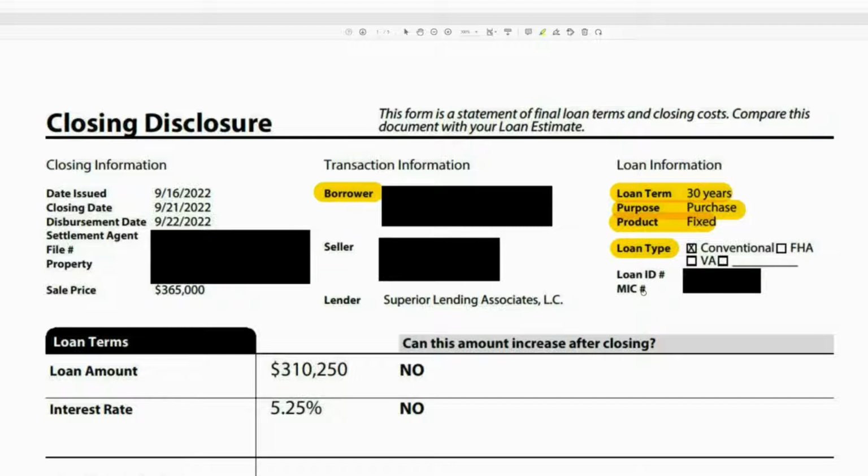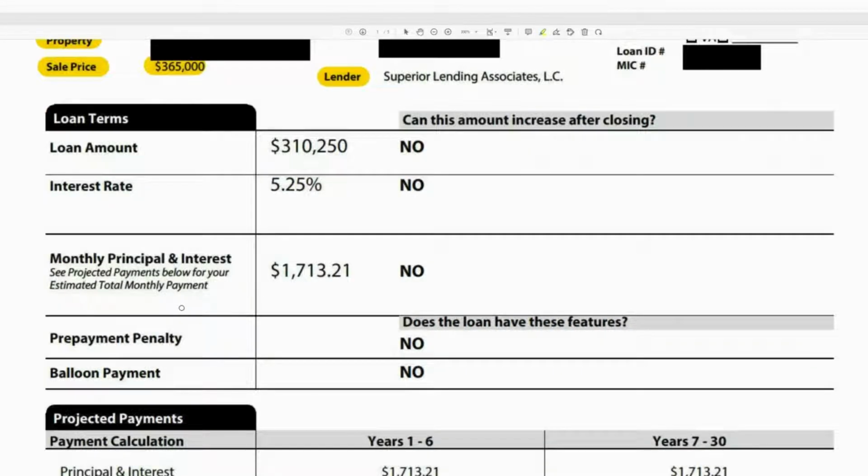Loan ID and MIC, those are internal tracking numbers for the loan. Lender's going to be here. Now your seller's info is going to show up. And then here's your sales price. Make sure the property address is correct. This looks very similar to the loan estimate. There will be some differences.